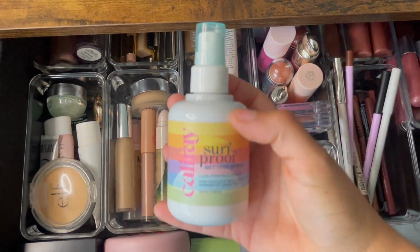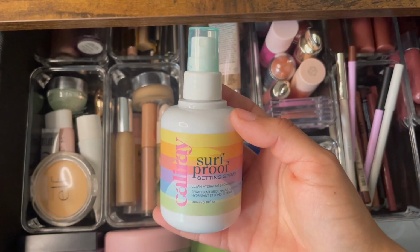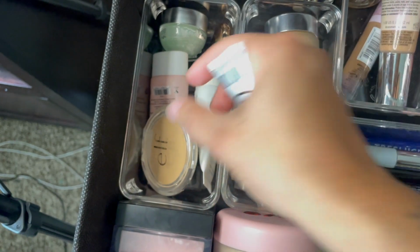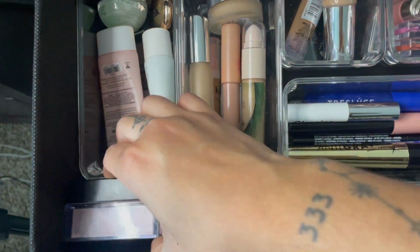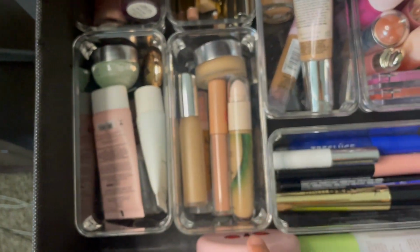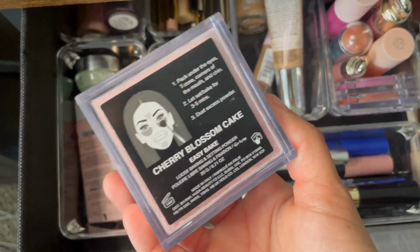So I'm gonna go ahead and grab, this is my only setting spray, my Caliray Surfproof. Gonna grab my staples for eyeshadow primer, which are these two products. For powder, I am really trying to give more love to my cherry blossom powder, just because I use my one size like religiously, so I'm gonna give this one some more love today.